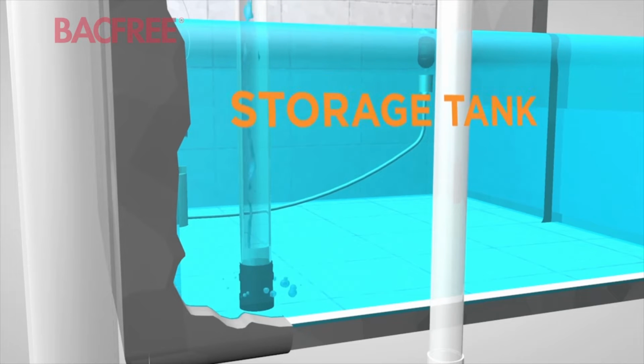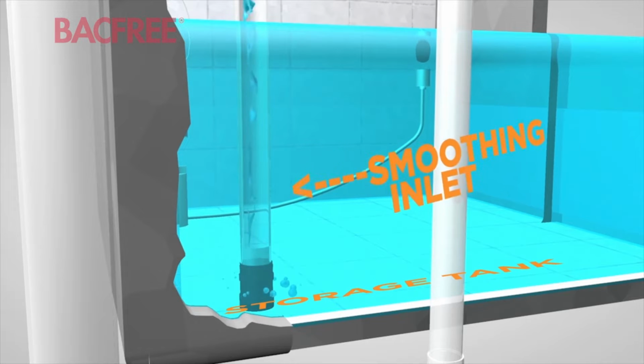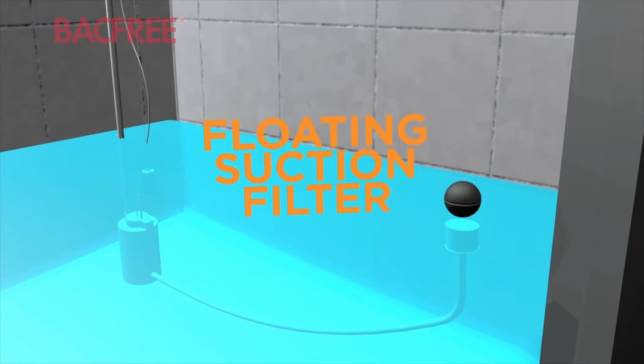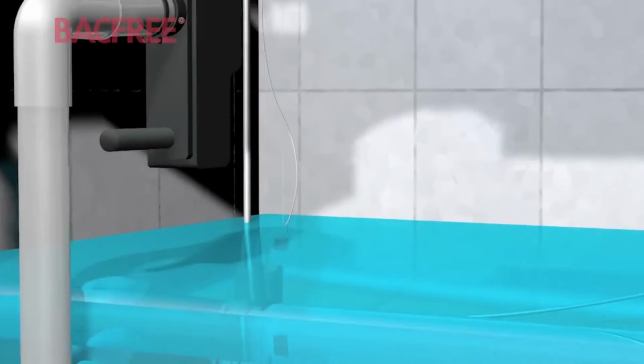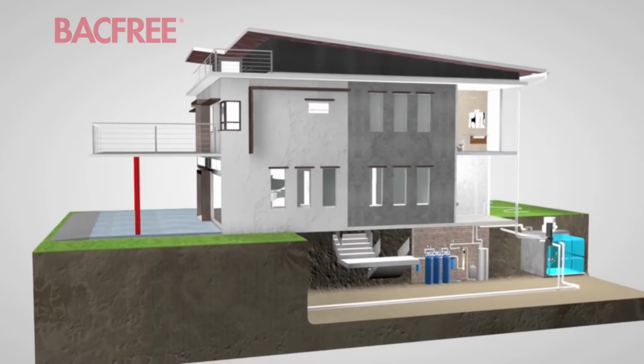The filtered rainwater then enters a storage tank through a smoothing inlet, which allows water to enter in a calm state that would allow both sediment to settle at the bottom and the water to remain oxygenated. The floating suction filter assures that water is extracted from the middle of the tank, where the water is cleanest. The floating suction is then connected to a water pump, which takes the water up and distributes it for use.